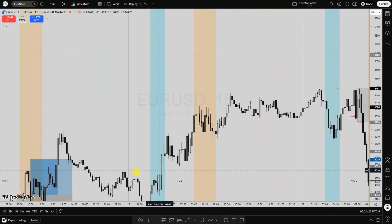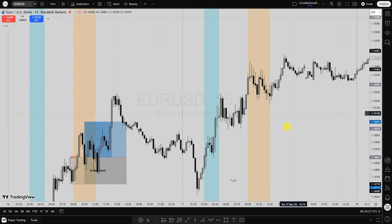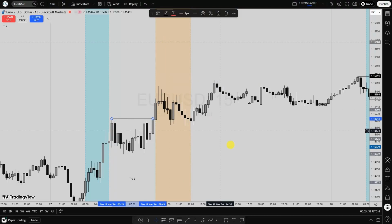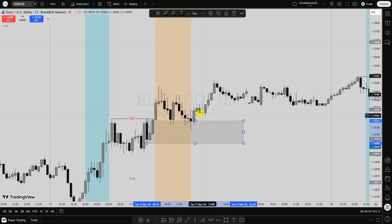Tuesday, again, the same setup occurred right here during New York session. But like I said earlier, I am struggling to take trades after losses. This is actually something that I need to improve upon and work on. But nonetheless, this was another trade that I should have taken, but I did not take the trade.